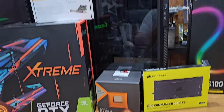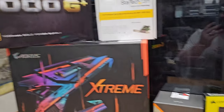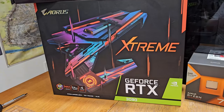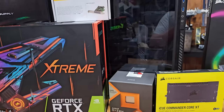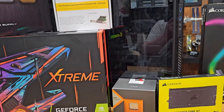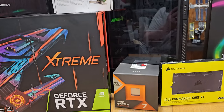Now, you can see behind the CPU, we've got Phil's old tower. That's here because we're going to be harvesting some parts out of that. The 1,000-watt power supply is in there. The 3090 GPU that's coming with is in there. And also all of Phil's drives need to be transferred out of there. So those are the things that we'll be primarily focused on first, getting those out of the case. And then we'll work on getting them set up on the new build.